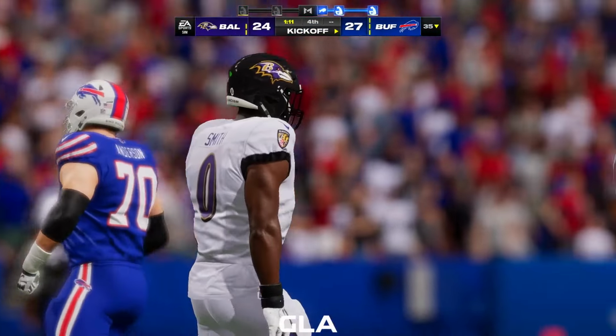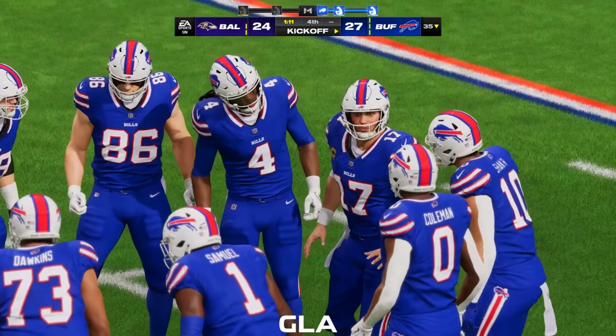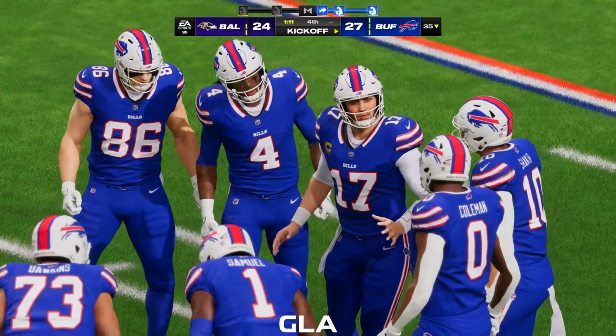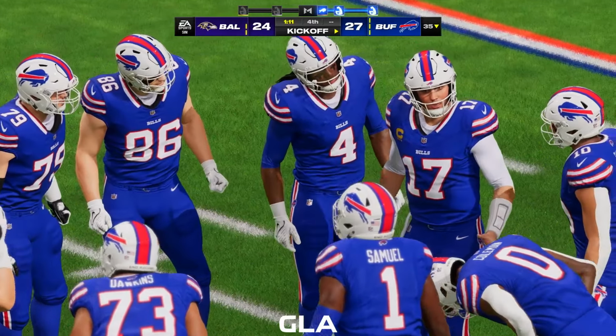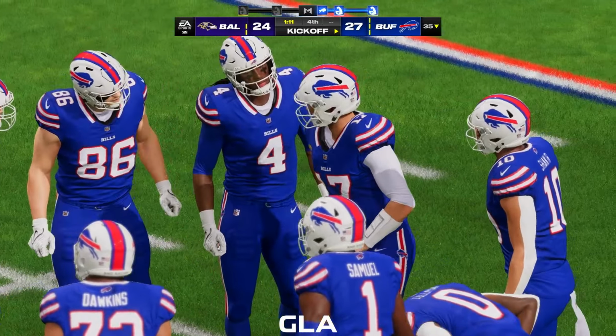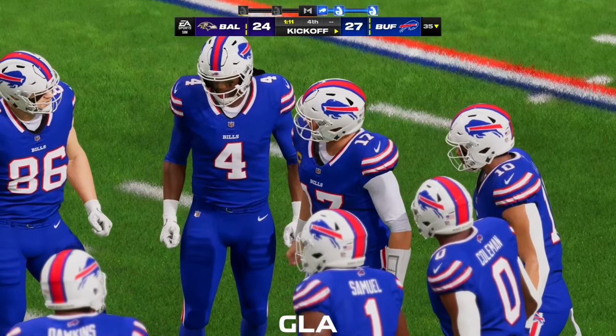Big kick right there to give them the lead in the fourth, but there is still time left for a final drive. Did they score too soon? Post-game will tell us, right? Depending on what happens on this drive, that's how we'll analyze it. If the other team scores, they scored too soon. If they somehow hold on, they manage the clock exactly right.